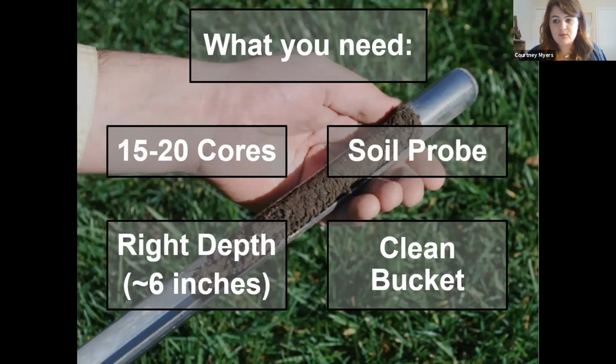So 15 to 20 random samples from within that area that you're interested in really sort of evens out the average. A tool that can be very helpful is a soil probe. It sort of is able to go actually all the way into the ground to get those soil samples. At our office, we check those out. But if you're not in our area, just again, call your local county extension office and see if they can check your probe out. It makes the job so much easier.